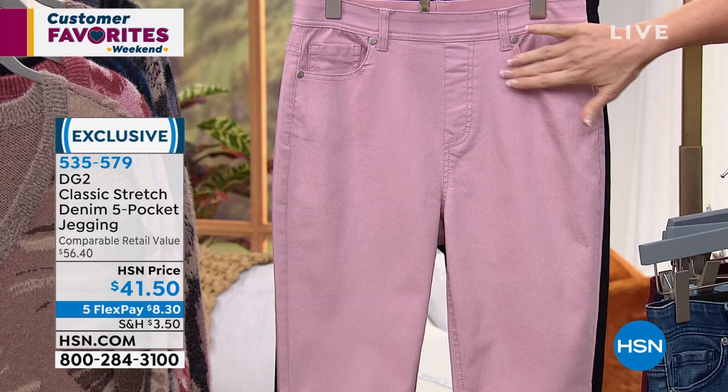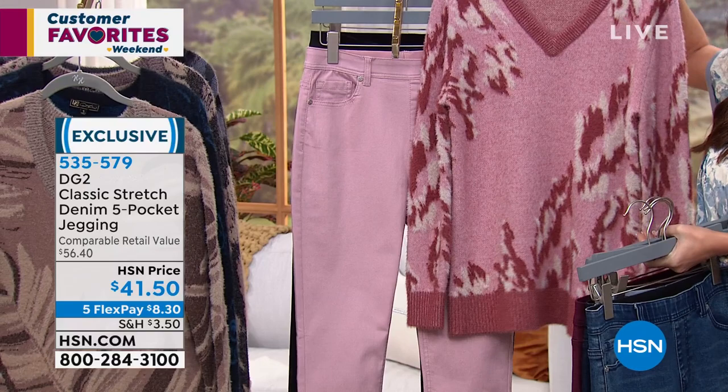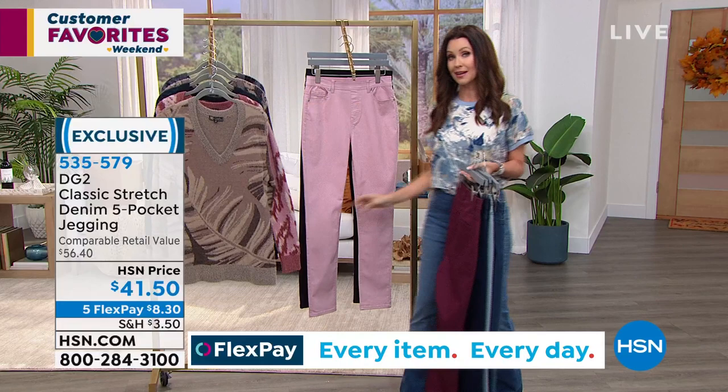Ooh, all right, I gotta grab this real fast. If you're looking at blush, how pretty is this? This is a sweater that we have coming up. I am gaga over this sweater. I just wanna curl up in this sweater all the time. So we'll show that to you in just a second, but I just wanted to give you a little bit of inspiration if you're thinking about that blush.